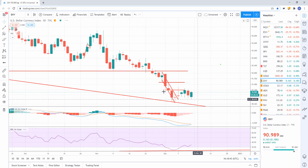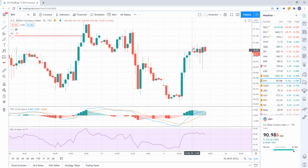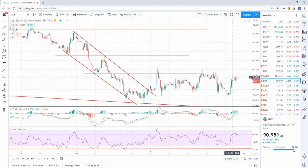Dollar, again, if I look at the dollar here on the hourly chart, it's moving higher, but if you roll out, it's really just going sideways. So there's no definitive break or trend right now in the dollar, short term at least.